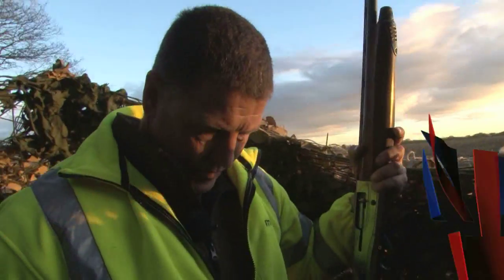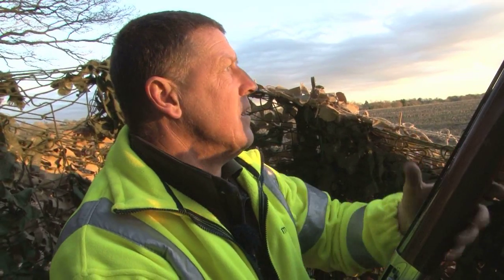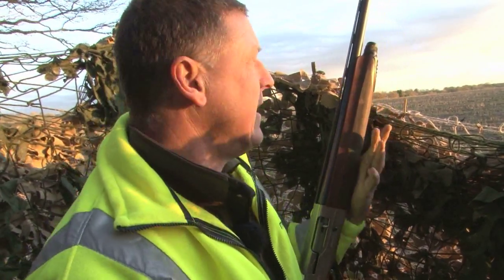As you can see, I'm wearing, well, this isn't exactly camouflage. Just had a pigeon come across the field. I've stood up and shot it. Now, you can't get any brighter than this, can you? So, providing you've got a good hide, keep still, come up when you're ready to take the shot, take the shot.